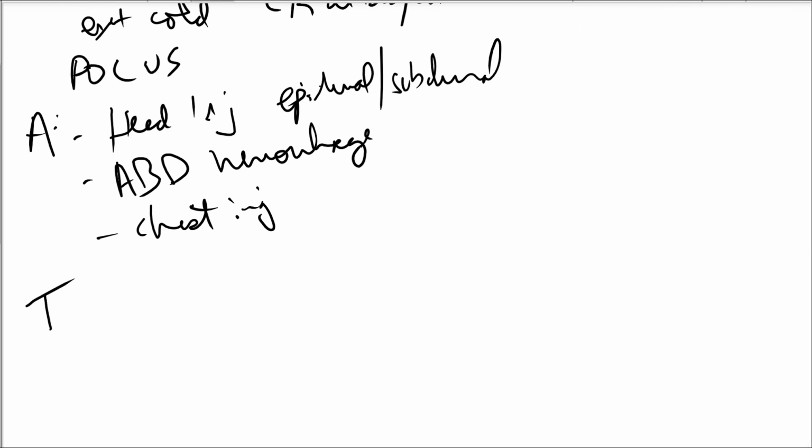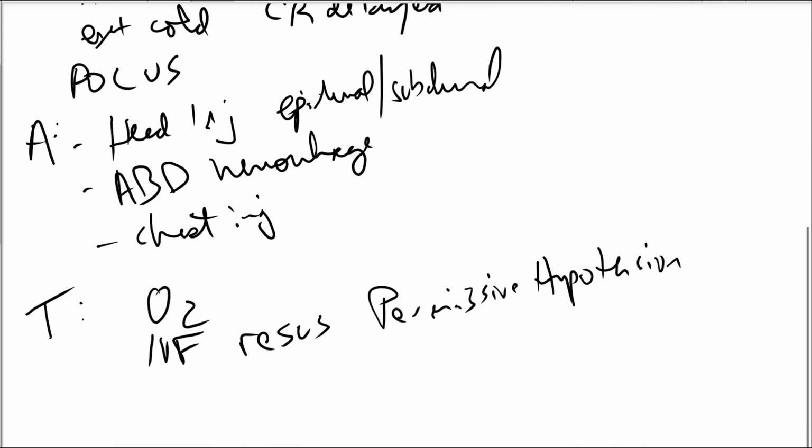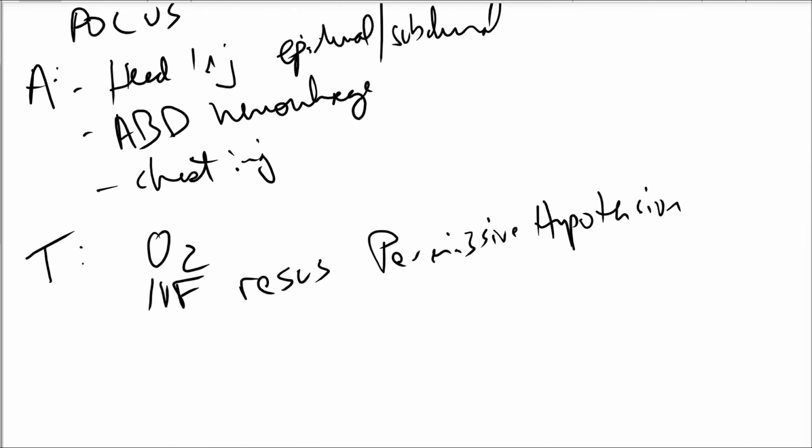So what are the treatment priorities for this patient? High flow oxygen to address her hypoxemia, IV fluid resuscitation with permissive hypotension. You know, her blood pressure is 88/40, so we may not need a whole lot of IV fluids. Depending upon your area, there may be some different feelings as to how much, but even doing a 250 ml LR or normal saline bolus and then reassessment would be indicated.